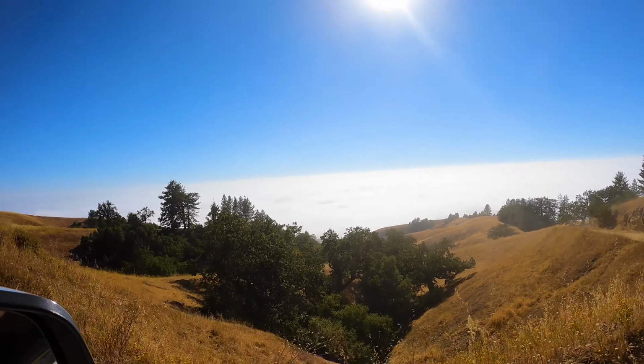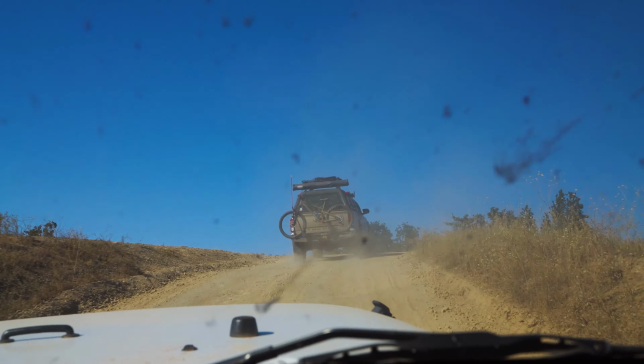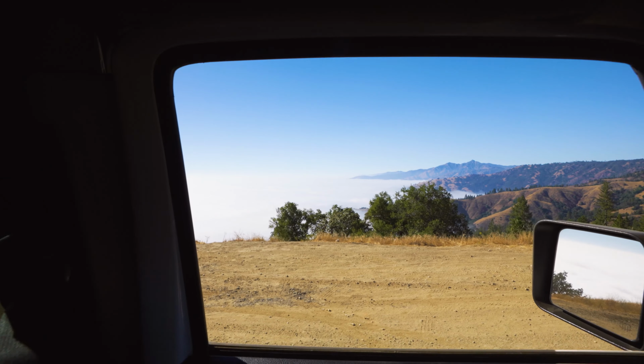By the time we got to the top, we were literally above the clouds. Alright, looks like we got the top. Sick!